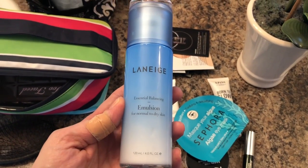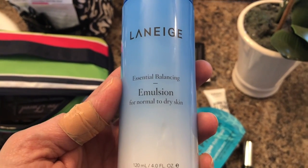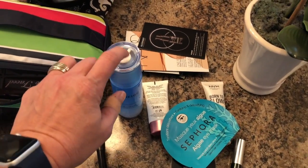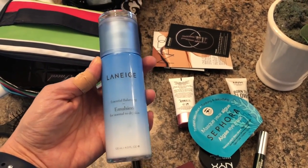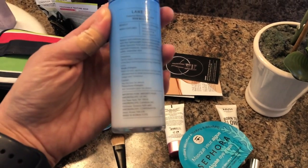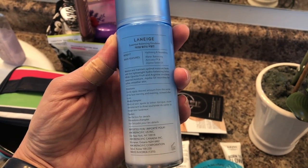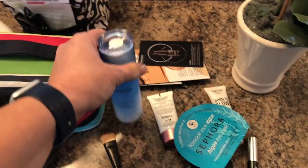I picked up this Laneige, I think you said, the Essential Balancing Emulsion for normal and dry skin. My skin has been dry and this actually feels really nice on my face. It's supposed to be like a serum-y type of thing, she said, or I'm not even sure. Benefits are hydrating and nourishing. Main features, water balancing activator and jojoba seed oil. So I thought I'd give it a try.